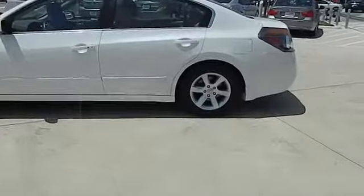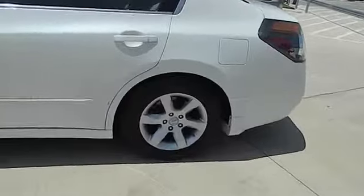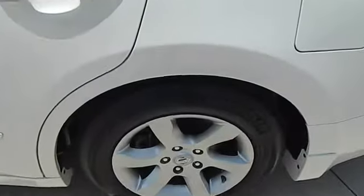This vehicle qualifies for CARFAX buyback guarantee. If affordable style and reliability are what you're looking for, this vehicle couldn't be more perfect. Drive it today.